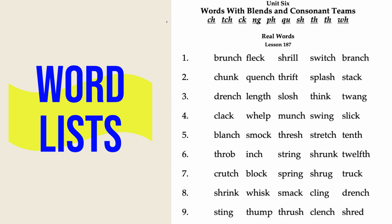In this screen, you see one-syllable words which all contain a consonant team and a consonant blend. This is lesson 187. Students are asked to read each row of words 3 times. The first time, the focus is reading words with accuracy. The second and third time students read these words, they are asked to increase their pace. I will read the first row to illustrate this technique.